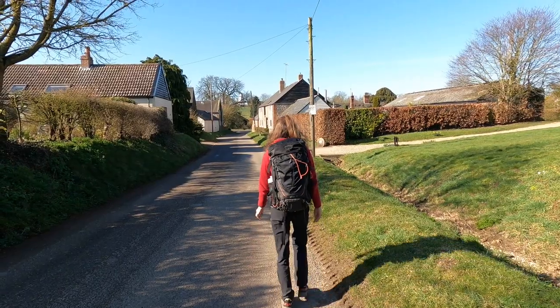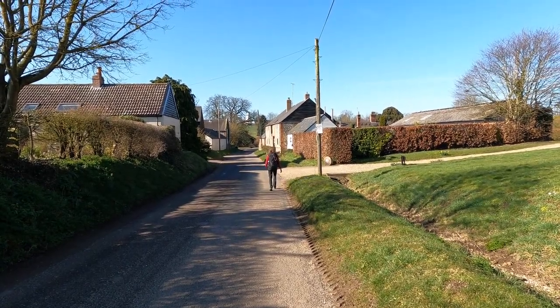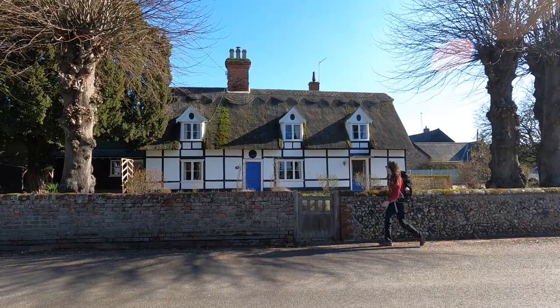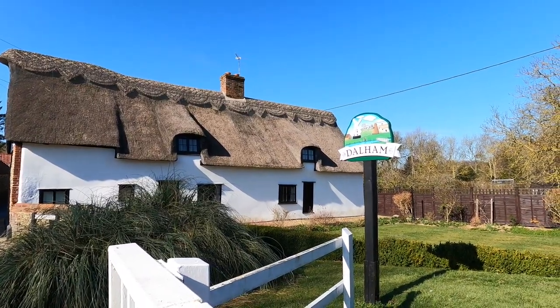Dalham is in West Suffolk, not far from the Cambridgeshire border. The name is of Anglo-Saxon origin, meaning the village in a valley. And unsurprisingly, there's quite a lot of history here too. It is a pretty, rural village with many of the cottages thatched using Norfolk reed or straw.